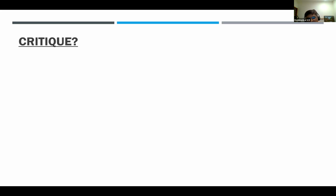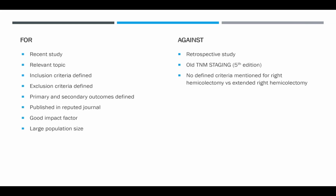Okay, come on. What is your critique, Praveen? Sir, as said, it is a recent study and a relevant topic, and there are well-defined inclusion and exclusion criteria. Just concentrate on what has not been mentioned. Sir, it's published in a good reputed journal, with a good impact factor and large population size. Against it, it is a retrospective study, and the TNM staging they used was of the 5th edition, sir.